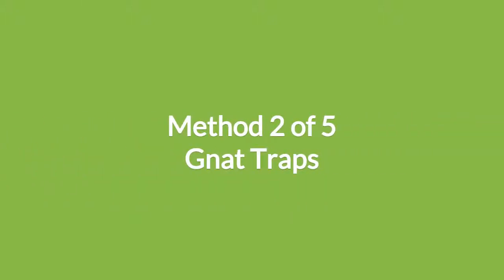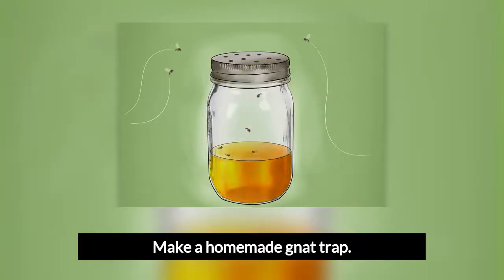Method 2 of 5. Gnat traps. Make a homemade gnat trap. One easy way to rid yourself of a gnat infestation is with an easy and cheap do-it-yourself gnat trap. Find a used can or jar to make it more appealing to the gnats. Another alternative is to chop up a little banana or leave some banana peel in the jar.